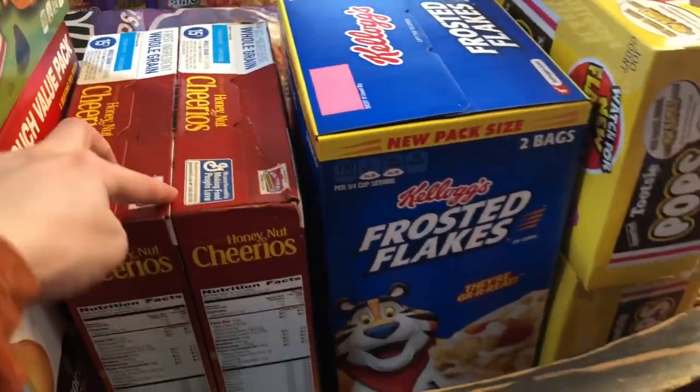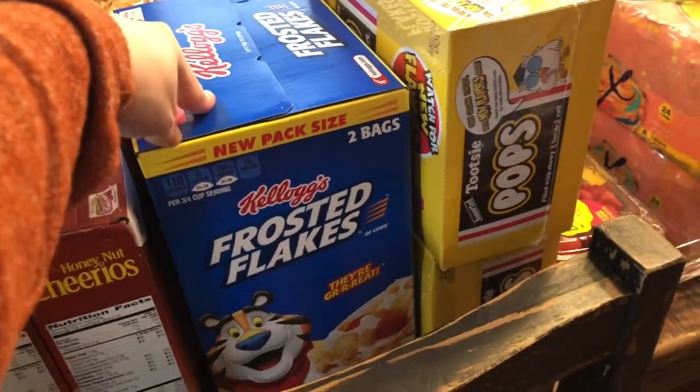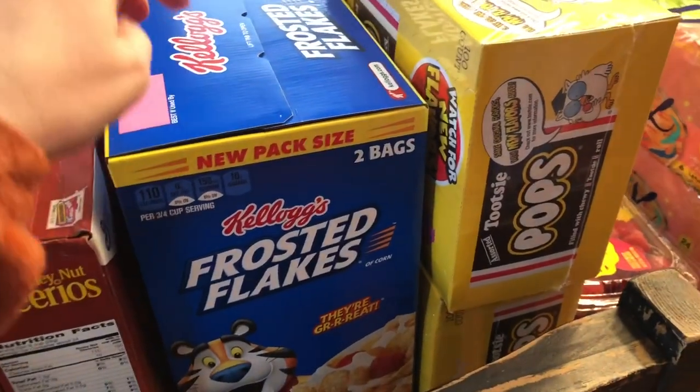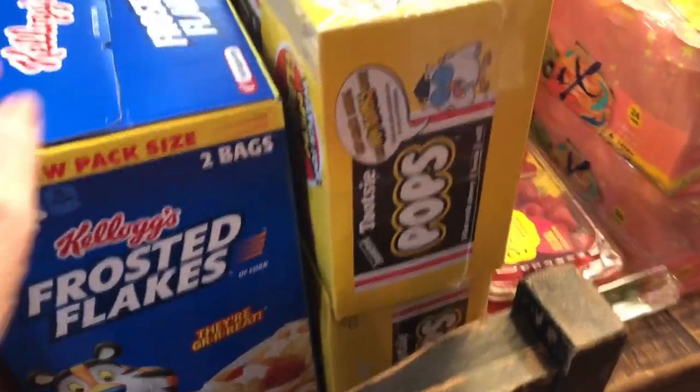Cereals. We got some Honey Nut Cheerios. A couple of us in the house like these. Everybody likes the Frosted Flakes. Kind of a bummer that my husband can't eat this right now because he's on the diet and it's one of his favorites with a chopped up banana.